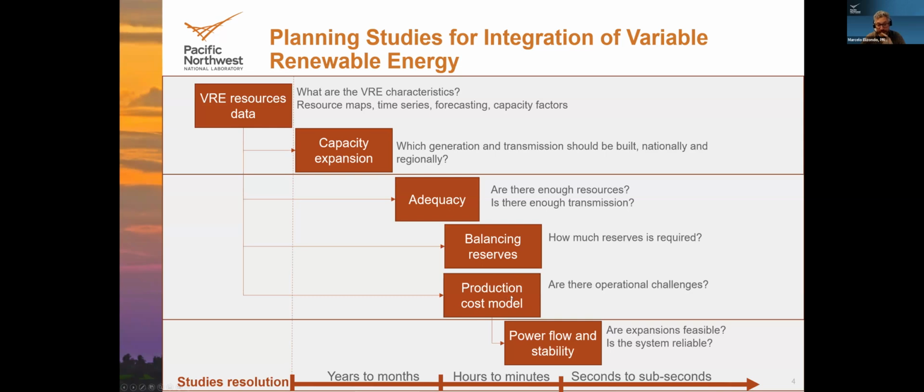So to add those details and be able to assess the feasibility of this system in more detail, and to assess the reliability also with more details, it is what is called power flow and stability studies. And here you consider voltage stability and frequency stability. Here you can do detailed contingency analysis on this type of models.